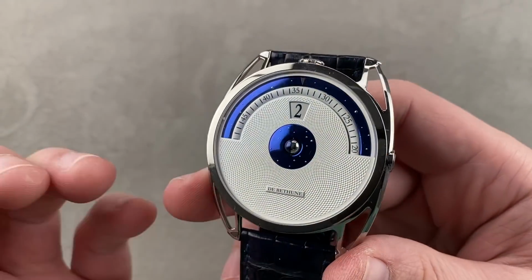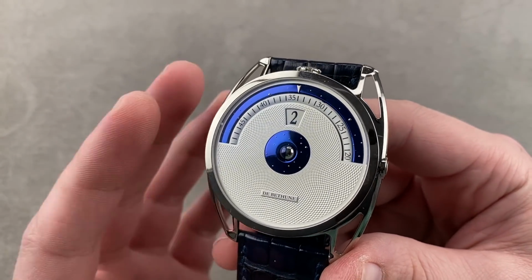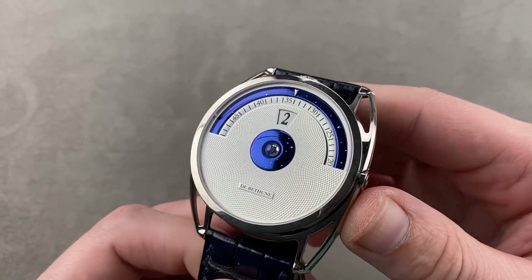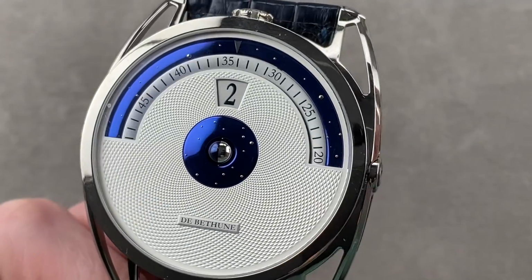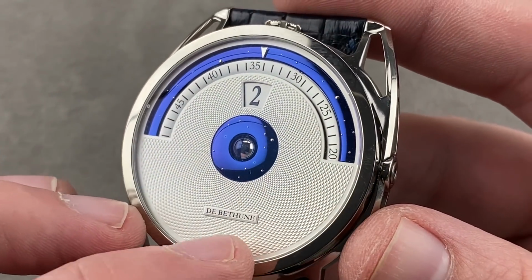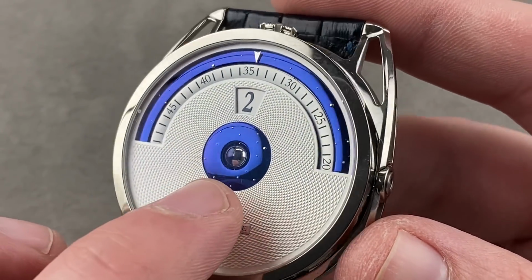That said, my favorite de Bethune is the DB28 Digital. 45 millimeters in grade 5 titanium, it's still only 12.9 millimeters thick. It features a guilloche dial that has a lovely grain d'orge or barleycorn pattern. This is cut on a rose lathe. We have that same fire bluing process for the titanium used to surround the moon phase at center.